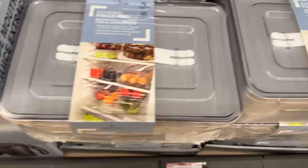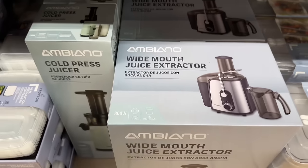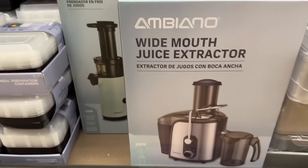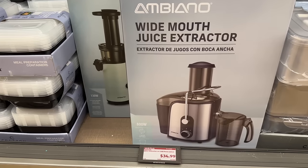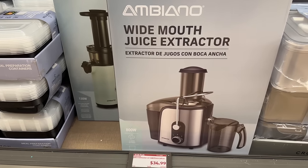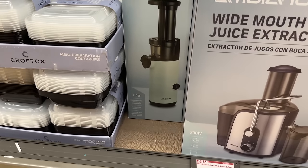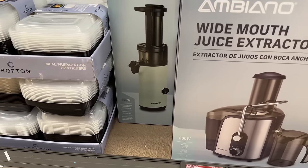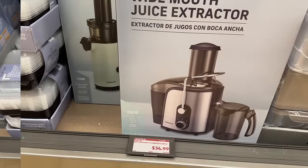Nice, right? Oh my goodness. And then we have this wide mouth juice extractor or the cold press juicer for $34.99. So this is the extractor here and the juicer is right there. The juicer is 130 watts. The extractor is 800 watts.